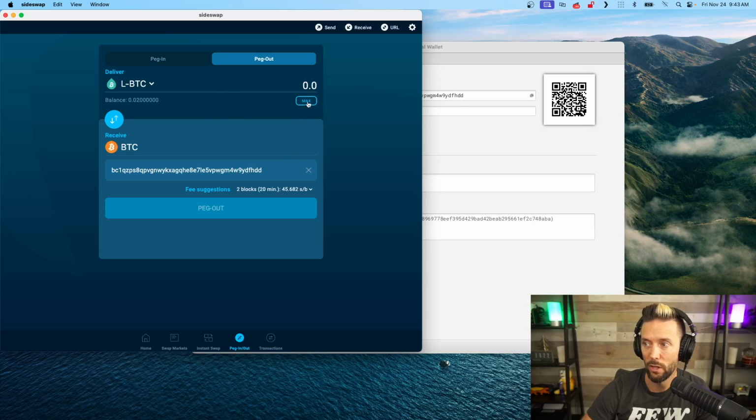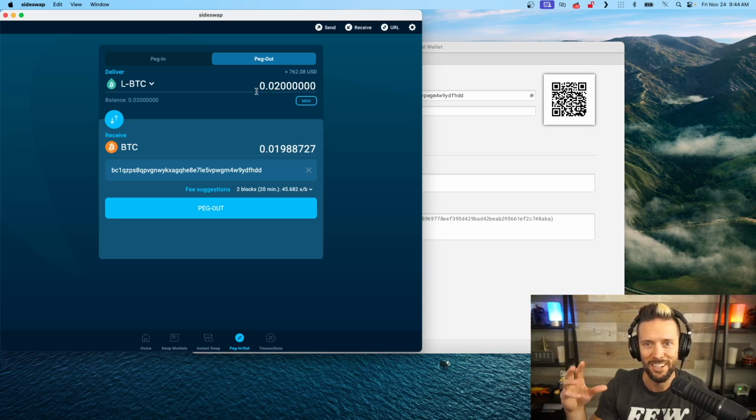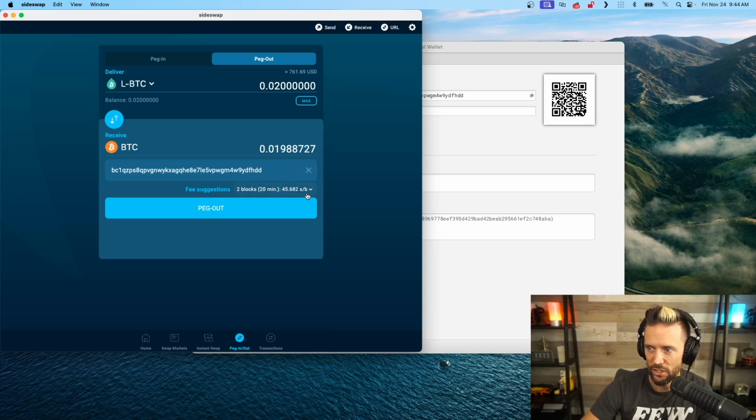I'm going to peg out all of it. Otherwise, you could type in a specific amount, but I'm typing that in. This is in LBTC, not in sats, so that's why it's a decimal. Nonetheless, okay, I'm sending this much out. I should receive an on-chain transaction for 8,727 sats, okay? It shows the fee suggestions, it's going to be around 46 sats per byte on chain.